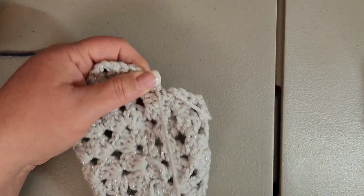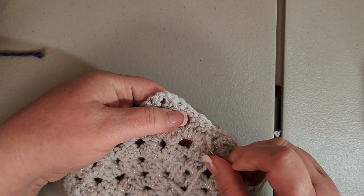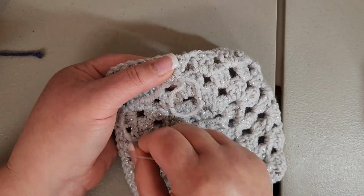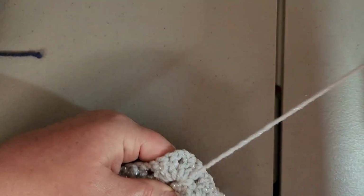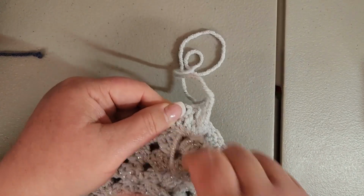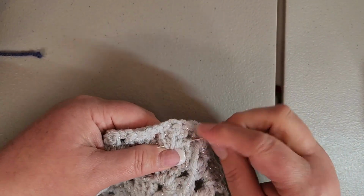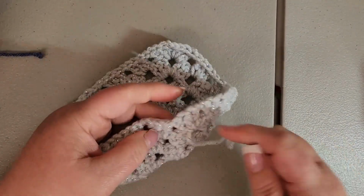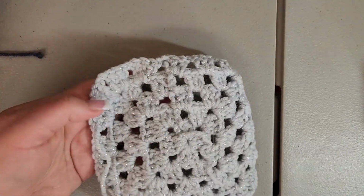Pull that through. And then to get to that middle part right there, you want to get to this middle section on this side, I just kind of feed my yarn through, travel it across. Make sure you stay on the back side of your stitches. And I just feed it through till I get to that center part. Then you're back here, right? I want to come back up and get up to the top part of this, to the edge here. And see, I fed it through and you can't even see on the back where I did that.